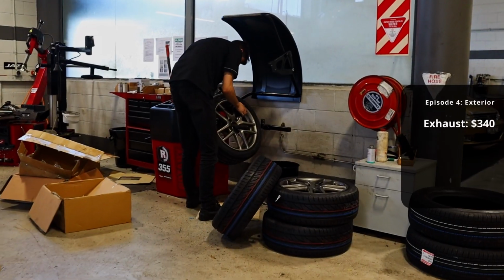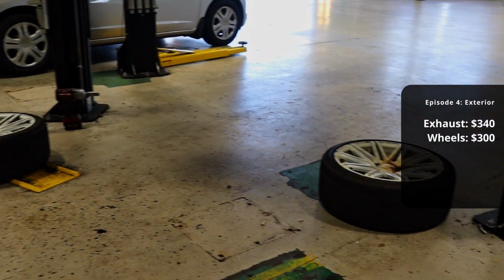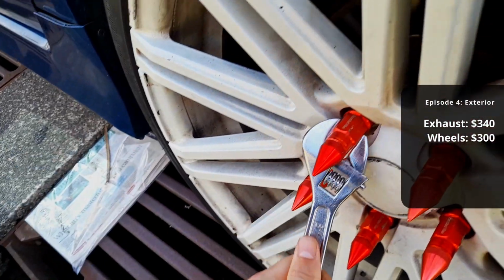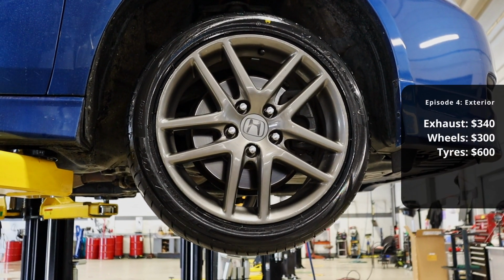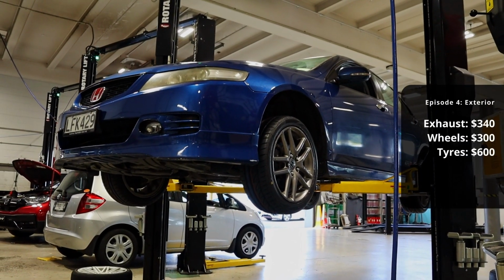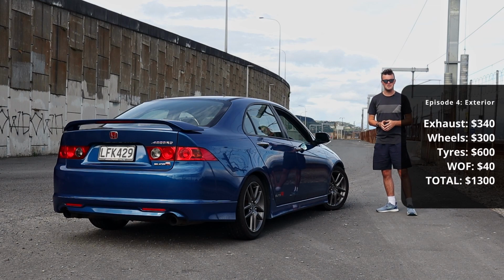Thankfully, the wheels that I put on it to replace the awful white wheels that were absolutely ruined with horrible red spiky lug nuts only cost me $300. The tyres were $600, and at that point I could get the car legal to drive on New Zealand roads with a warrant of fitness, which cost a whopping $40, bringing the total for episode 4 to $1,300.